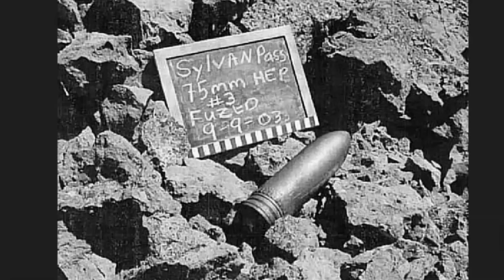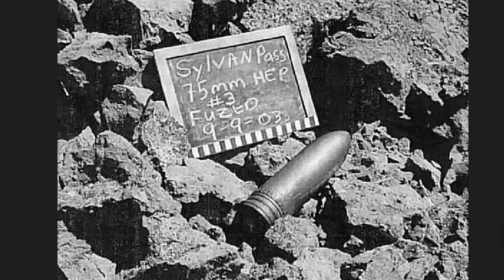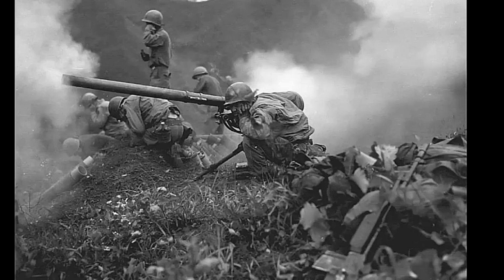Back in 2015, a national park maintenance man on a routine check for roadside garbage happened upon an unexploded artillery round that was originally used to penetrate armored vehicles during the Korean War. The worker reported the find, and soon afterwards rangers closed the east entrance to traffic. That ordinance too was also within an area where they had a sign saying it was closed, with a sign saying explosives, keep out, do not disturb or touch. It can explode. Here's an image of the M20 75 millimeter recoil rifle being used during the Korean War, and this evidently was one of the duds that came from that.